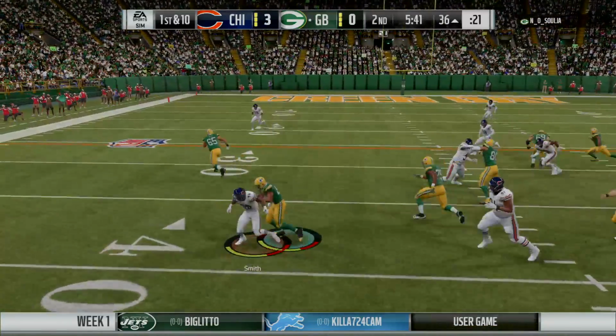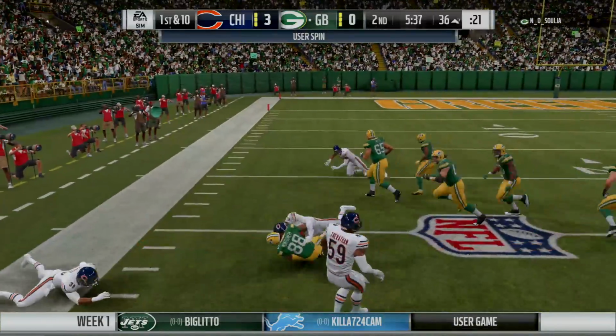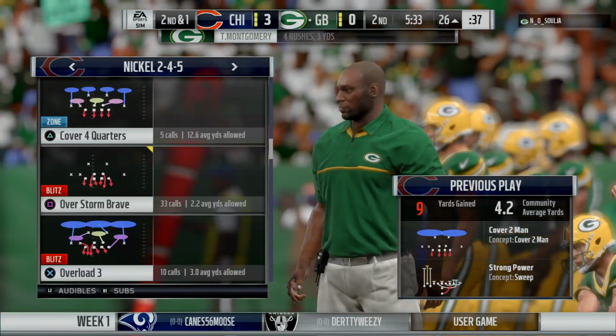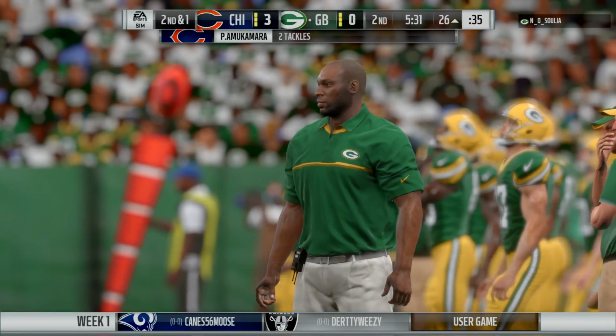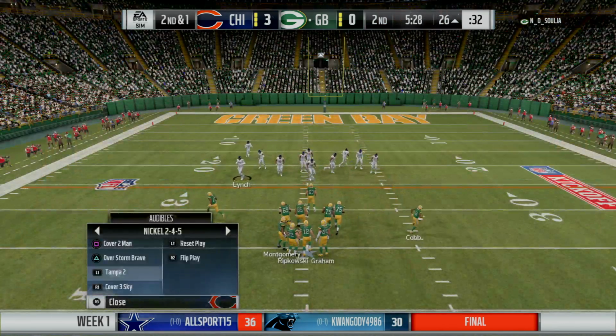Rodgers going to give this one to Montgomery. Fights loose. And now he spins free. And certainly some style points there on the spin. Not a whole lot thereafter, but still a pretty good gain. A nice run there, 9 yards, and it'll be 2nd down.